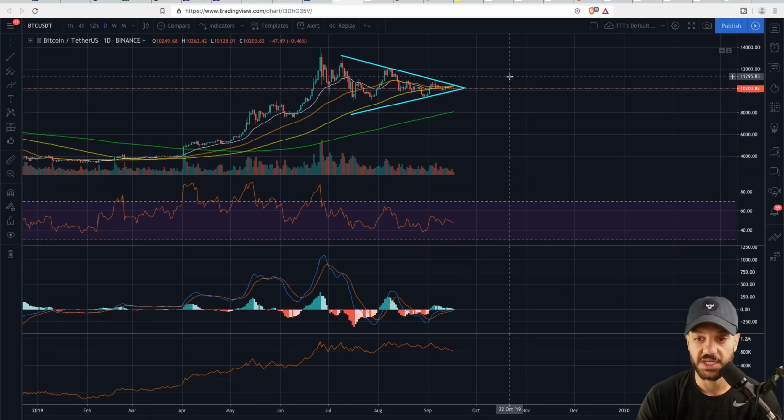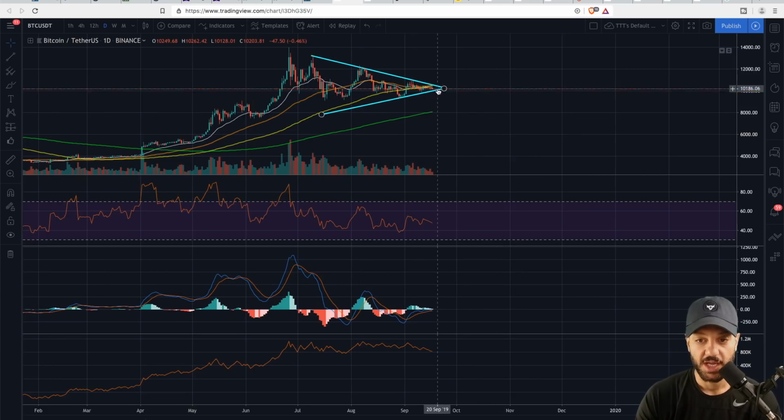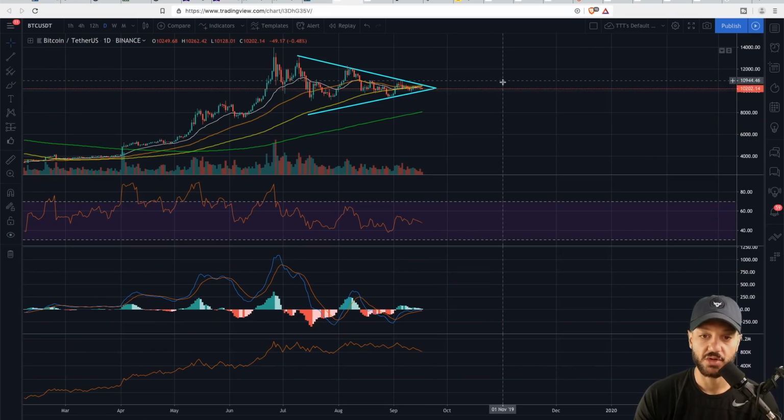I think it was like September 6th with an expected launch date of September 23rd. And that will occur, September 23rd will happen. If you look at the date at the bottom of this chart here, you'll see that September 23rd is right almost at the apex of this triangle here. It's almost exactly at the apex of that triangle, coincidentally.